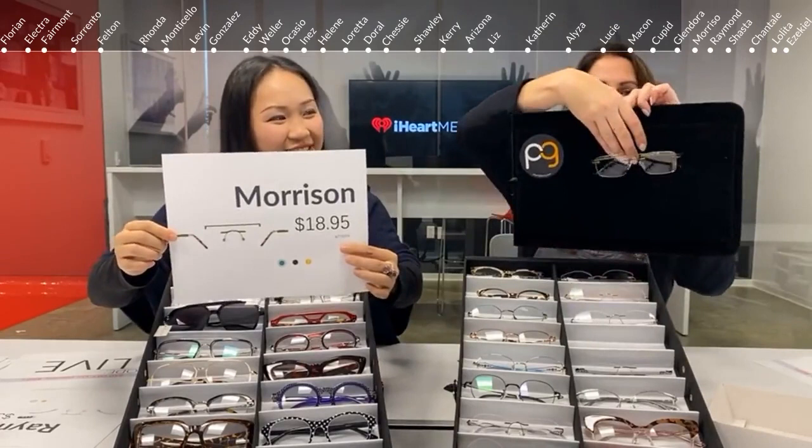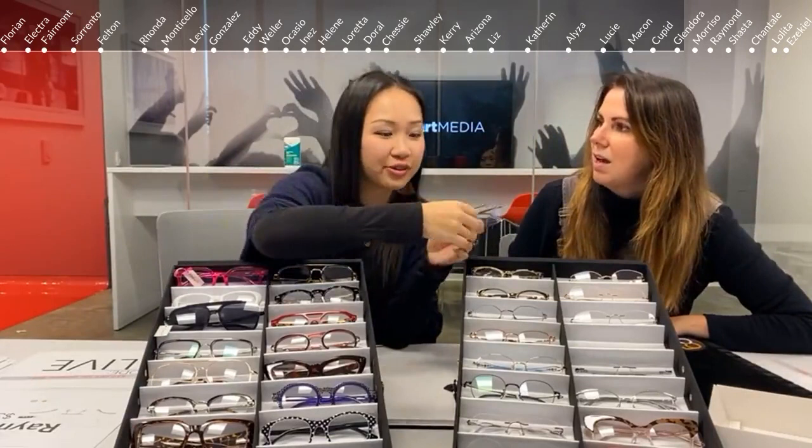Yeah, it's very great. I love this frame too. 100%. I really like our rimless style that we're coming up here. You've got a great selection. So many different ones to choose from.